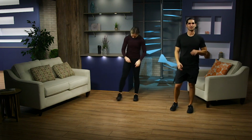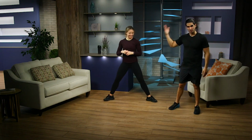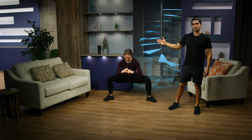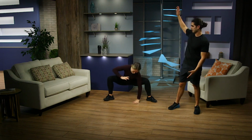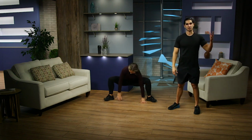Beautiful. How you feel? Good. Look good. Next group of movements, we're gonna do a squat hold. So Claire's gonna go into a very wide stance. This is a sumo squat stance. She's gonna sink her butt back and down. And from here, she's gonna throw a reach in, opening up towards the ceiling, and then on the other side.